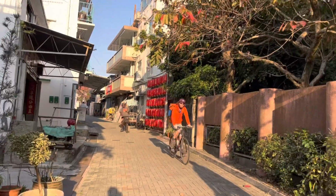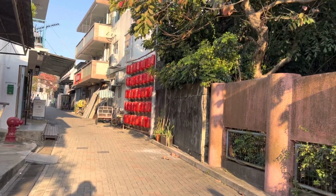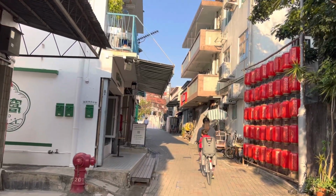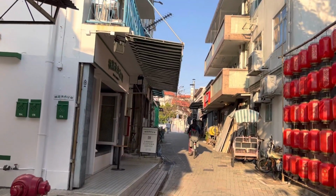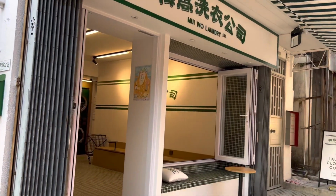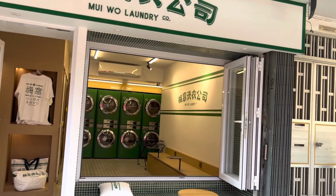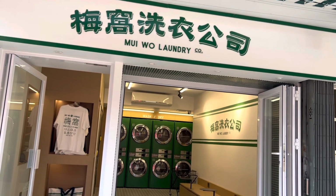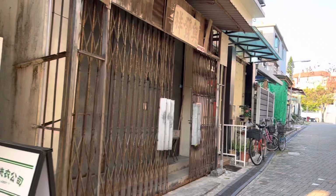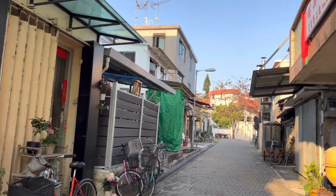Hey! Hello. Hello! I've noticed that every time I'm passing through here, people love taking photos at this laundromat of the machines. I don't know why. Maybe it's because they are green, and maybe it's not common to have green washing machines, but a lot of times I'm passing through here, I find people taking photos.